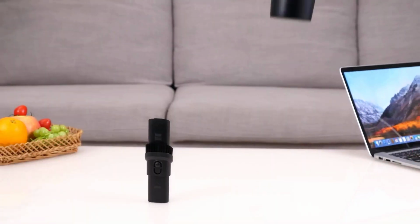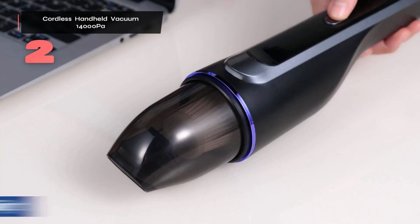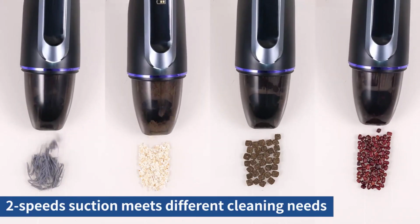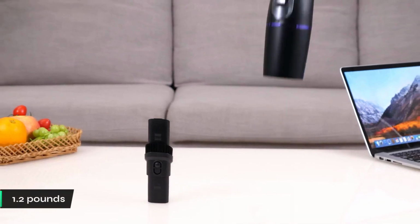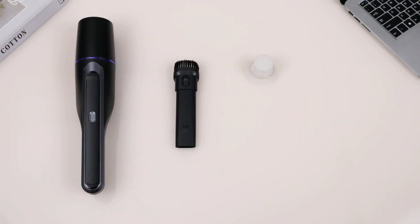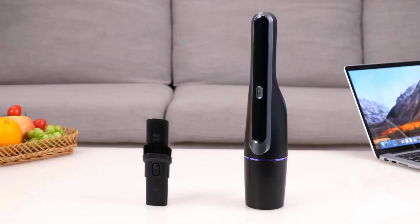Number 2. Cordless Handheld Vacuum. If you've ever struggled with crumbs in car seats or stubborn pet hair on upholstery, you'll appreciate the ease this vacuum brings to cleaning tight spaces. Weighing just 1.2 pounds, it's as light as a typical water bottle, making it easy to maneuver with one hand while sprucing up your car's interior, much like the Fanttik V8 Apex's lightweight design.